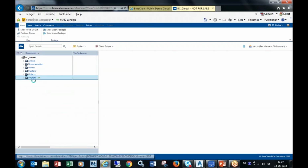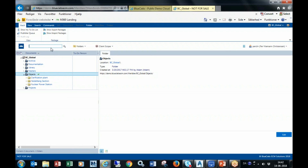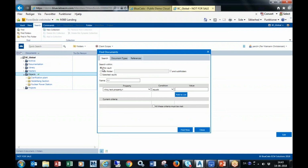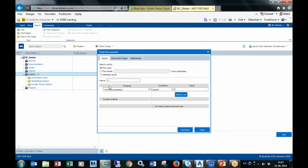If I'm going to speak a little bit about objects, because objects are also registered in the system, I will try to use the search functionality. I can do a quick search, which means I can type in anything, and the system will try to find anything that matches this text or number or whatever I am typing in. Also, I can do a more structured search, where I say I search within this vault. I would like to search within tag objects. It could be any kind of object, and I would like to search for a value.